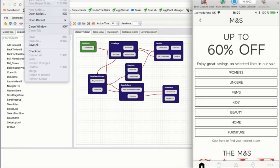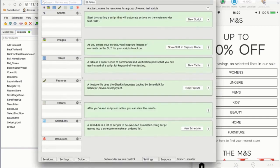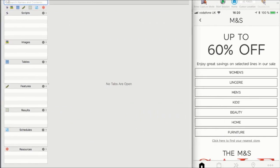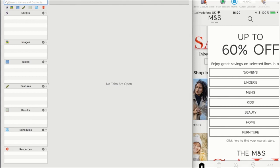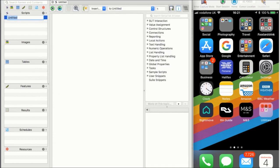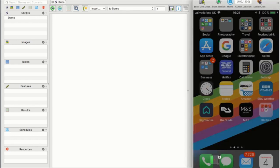So let's go ahead and click on New Suite here. I'll just save this to my desktop, and we'll just call this, say, live demo script. Click Save, and then this is the Suite window here. So all I'm going to do is show you very quickly how to do a simple recording inside Eggplant Functional. So let's click on the script drop down here, click on New Script, and I'll just call this, say, Demo. And we're going to go into capture mode now, and I'm going to record a script.